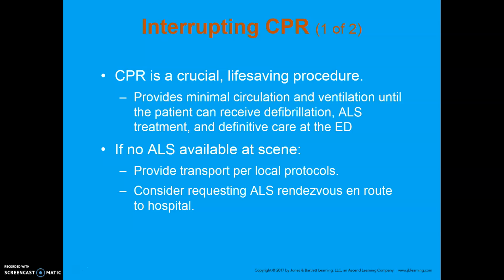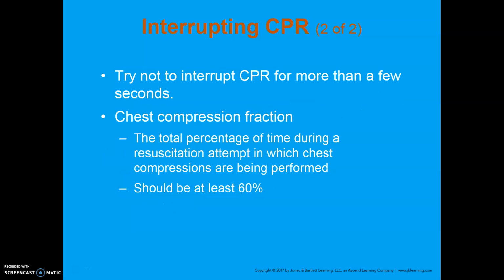If no ALS is available at the scene, provide transport based on your local protocols, continuing CPR on the way. Consider requesting rendezvous en route to the hospital. Try not to interrupt CPR for more than a few seconds at a time, and only when absolutely necessary.